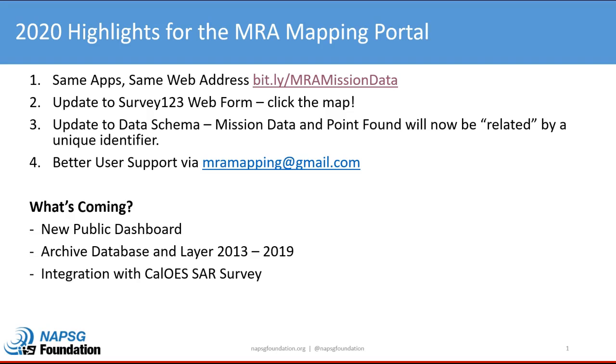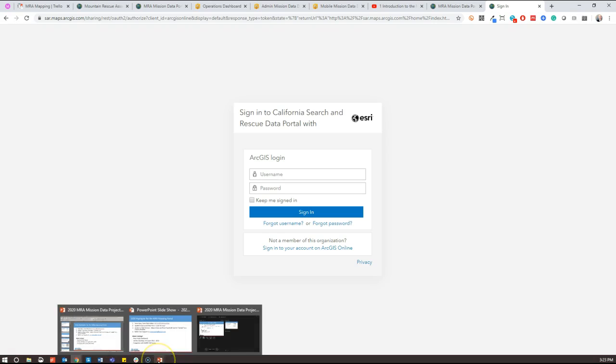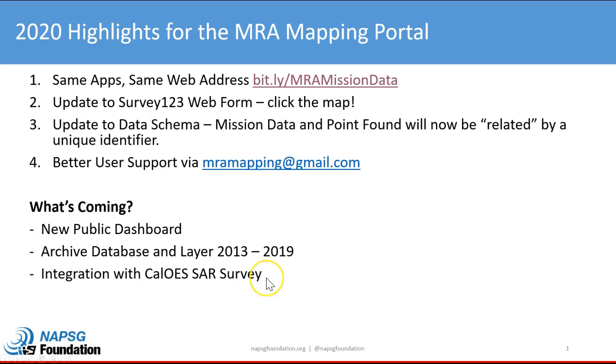Finally, since the California Office of Emergency Services, or Cal-OES, began using their own hosted version of the Mission Data Portal, we have had to migrate MRA teams in California to the Cal-OES portal. Up until now, that means we could not include California MRA teams into summary statistics very easily. Now, Cal-OES GIS staff and GIS Corps volunteers are working on a way to automatically import the Cal-OES data for MRA teams into the MRA system. And this should be possible because we're using a nearly identical form and data schema.